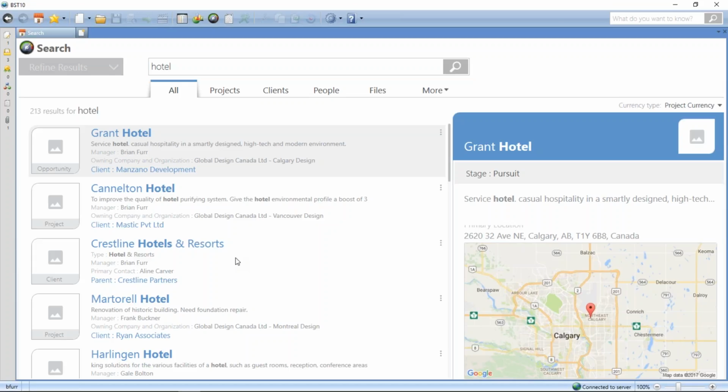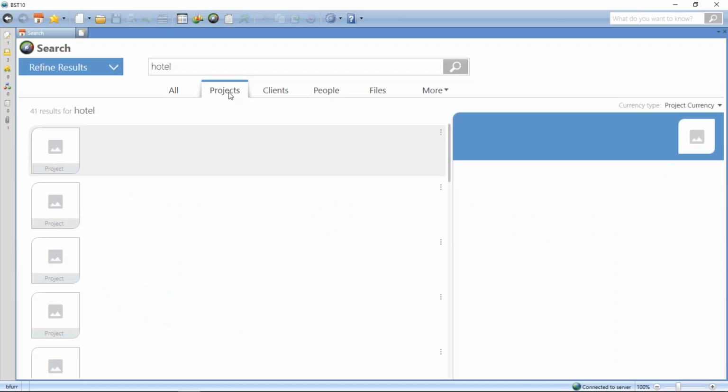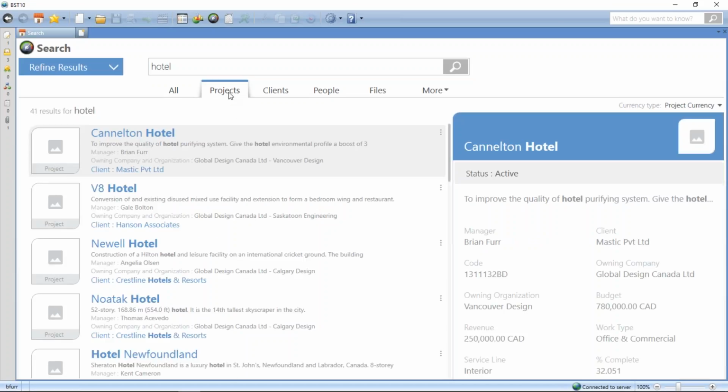So think of it as relating relevance and boosting results based on what's important to me and the user conducting the search. You can see here Brian Furr is in the top 3 results. All right? So now, if I want to get more specific, I can go over now to the project's subject. These are just another tab here that's available to me.